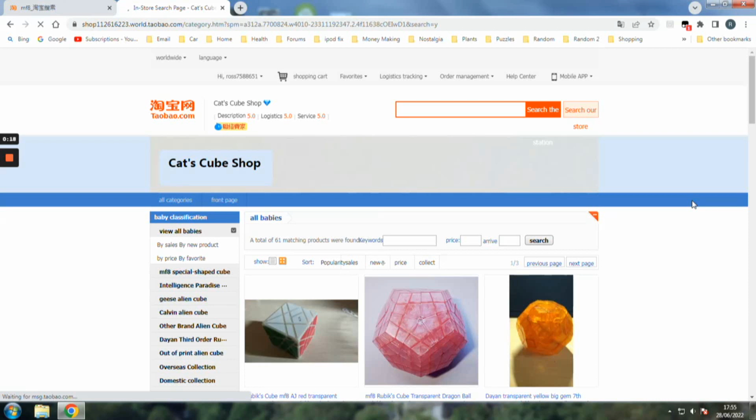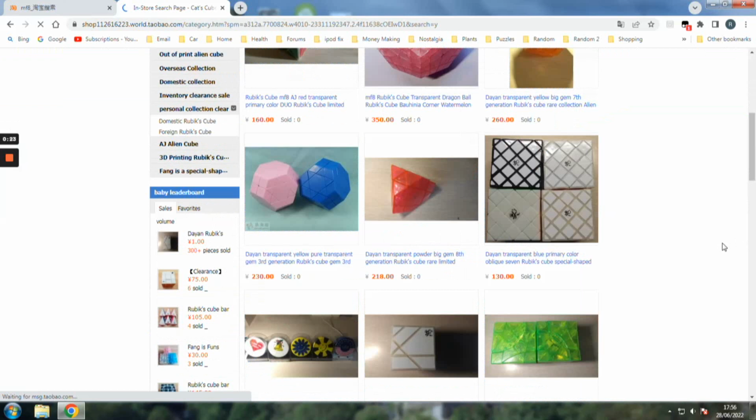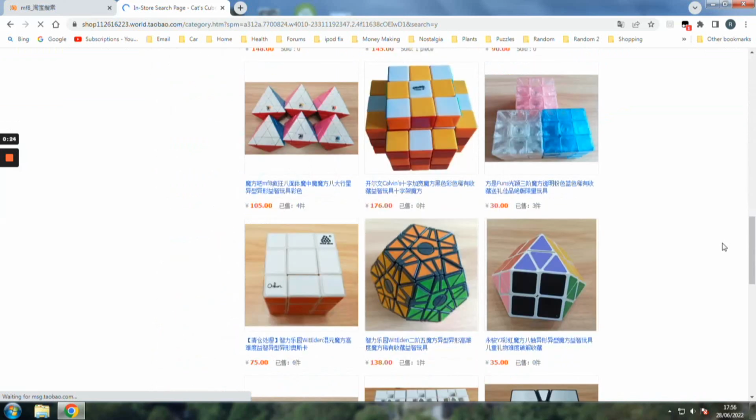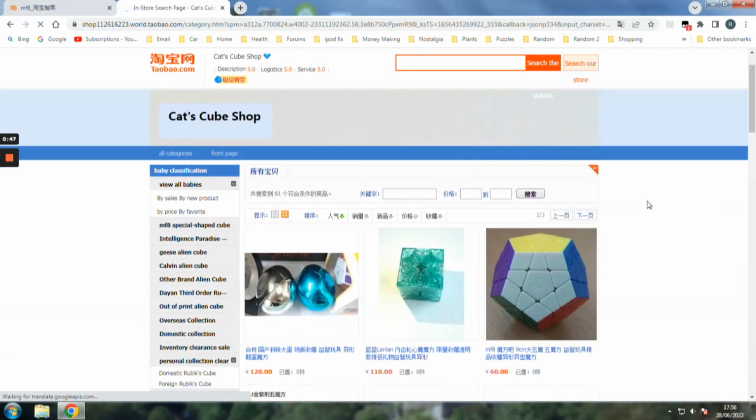Okay, so I was just browsing Taobao and I was actually browsing this shop that you can see here. Spotted two HeShu Skewb eggs. Let's see, they'll probably be on page 2. There they are. Thought, wow, I cannot actually believe that I'm seeing two HeShu metalized Skewb eggs because they are unbelievably rare. I do have a silver one, and you can see in this picture there's a blue and silver one.